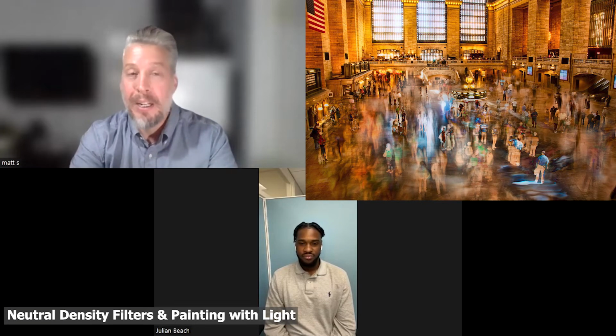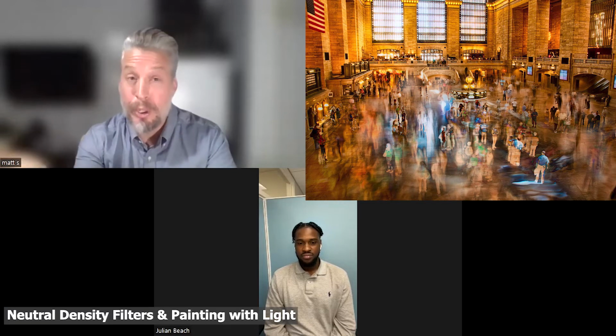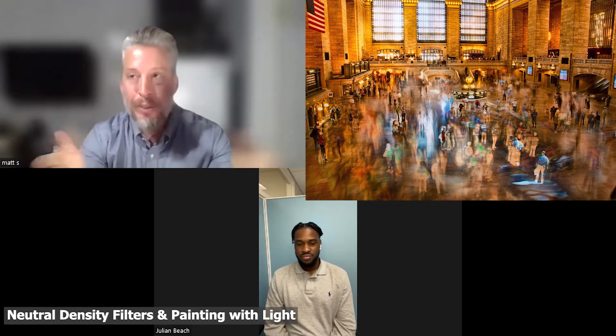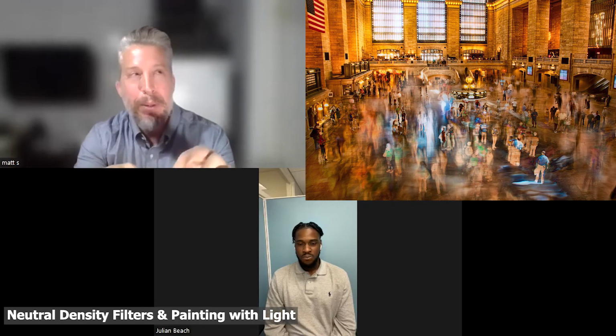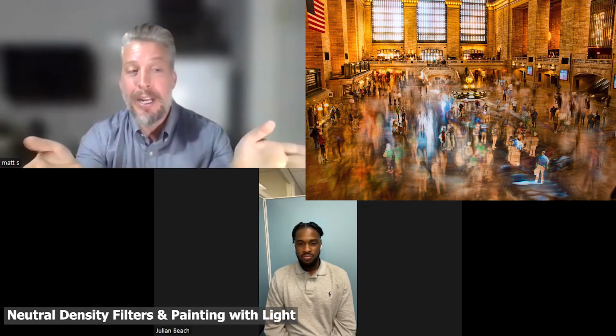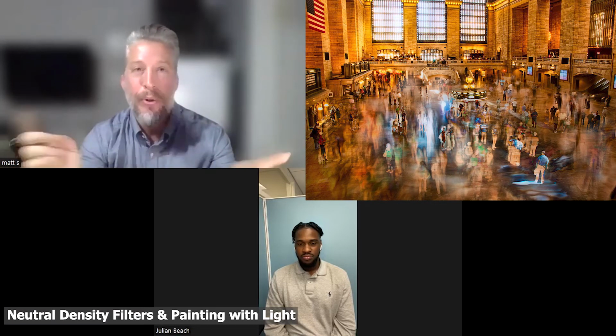Neutral density is basically like sunglasses for the lens. It just allows you to get slower shutter speeds. So, in the case of stuff moving by it, they're not captured. If your audience wants to look at a cool neutral density experiment that was done, just type in neutral density filter Grand Central Station. What the photographer did was took a photograph during a busy part of the day, people walking through Grand Central Station.